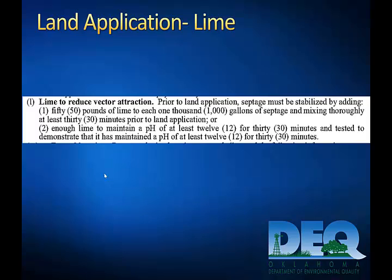You can add 50 pounds of lime to the 1,000 gallons and mix it thoroughly and call it good, or you can add less than 50 pounds to every 1,000 gallons, mix it thoroughly, then test the pH to make sure you get to 12 and then land apply it. So one of those two things.